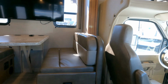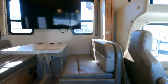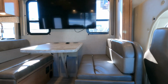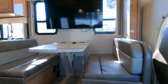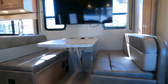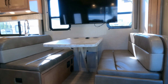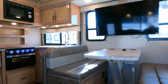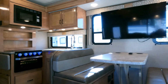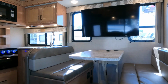I mean, this would be something very nice to hit the road in, especially if you're going to be gone for several months at a time, cross-country trip, things like that, because you got your washer and dryer, you got plenty of sleeping in here. You still sleep 6 people, and you can always take these chairs out and put a sofa in later on if you need to sleep a couple more. Double slides, beautiful condition, inside and out. They don't come any nicer than this in used, guys, period.